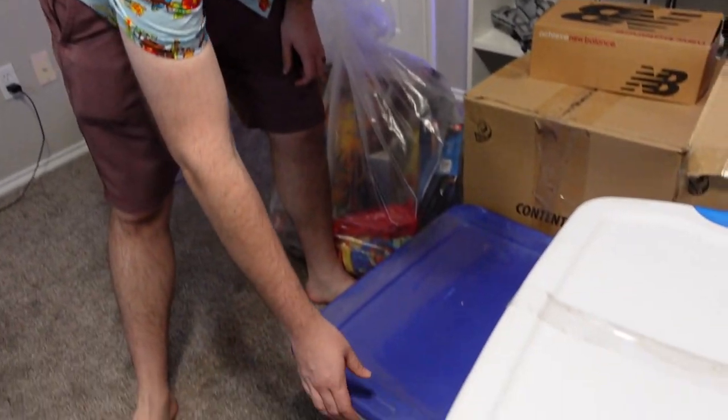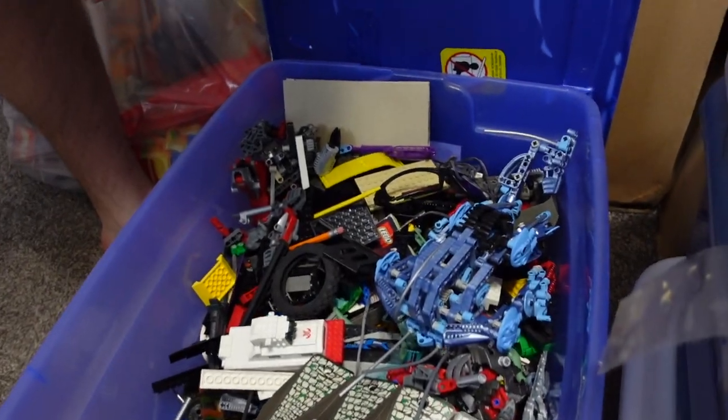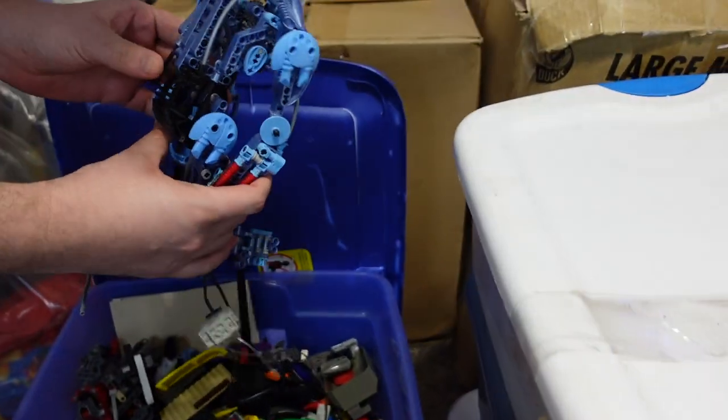Set it over there, maybe. Yeah. Perfect. Ooh, okay, so that's at least four sets I can count in there already. What's next? I just want to open these. So these are just loose Lego, I think. Oh, cool. Man, I forgot about this guy.